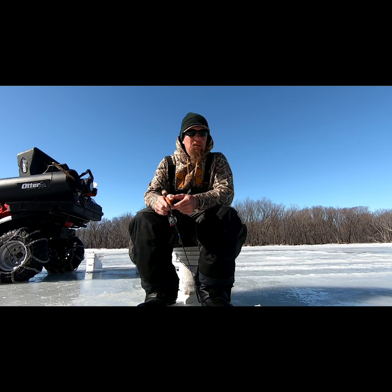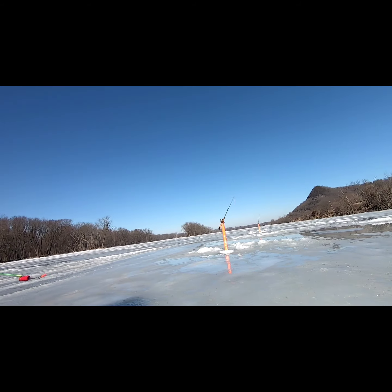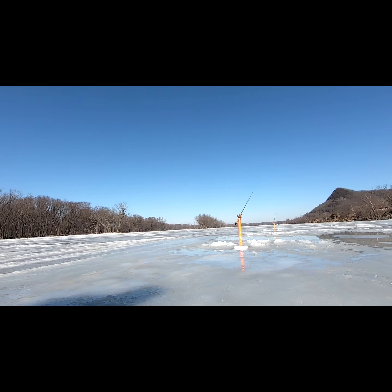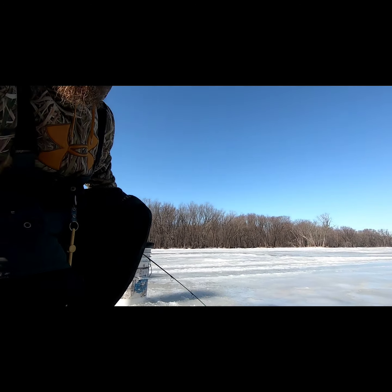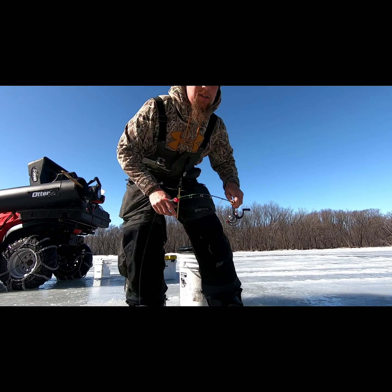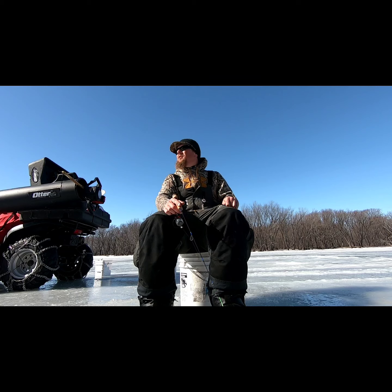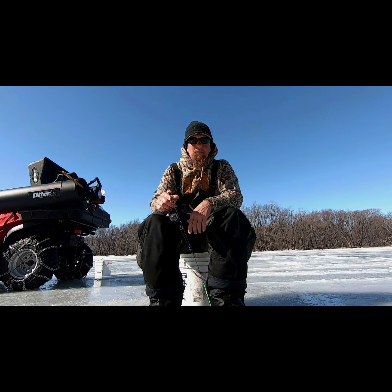Well, we tried a first spot out. No good. I got one decent perch out of there, so I picked up and moved. And we just got set up again. We got a couple tip downs out, and we're going to sit here and jig. So let's see what happens. From everything I'm hearing, the bite's pretty slow. But it's supposed to be steady temps this week, so hoping it'll pick up.